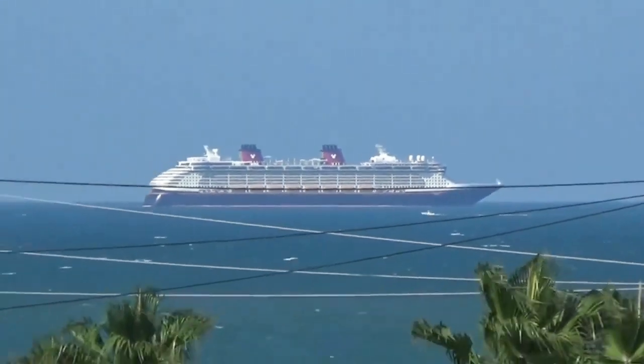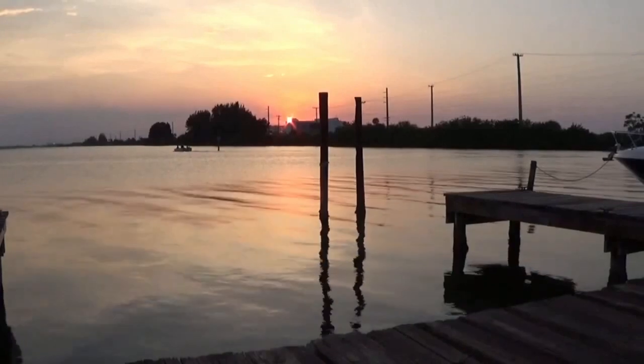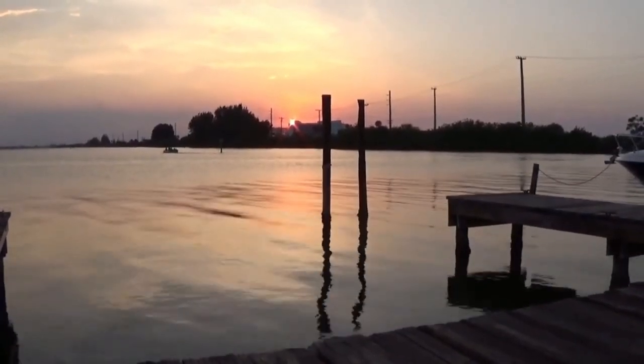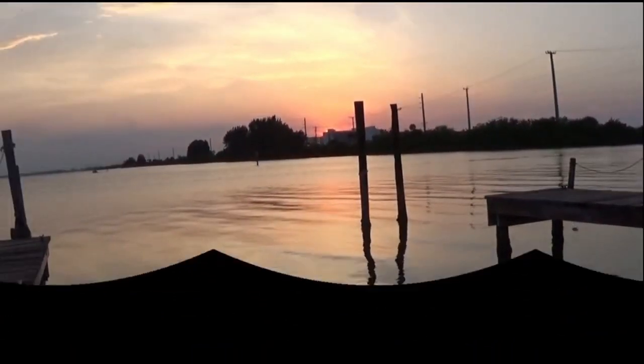So, this is going to be the ship that we're going to be on when we finally get on. But this is Port Canaveral. Yeah, I think it's a lovely restaurant right there. We really enjoyed the restaurant there.